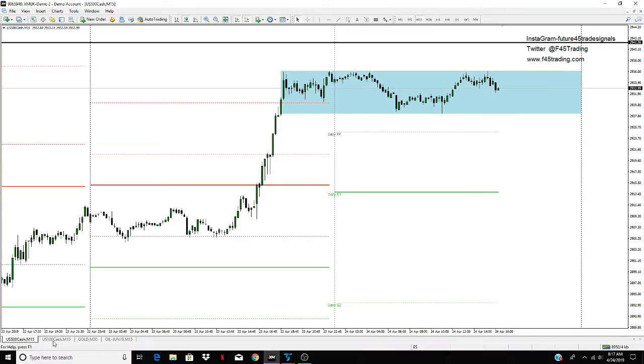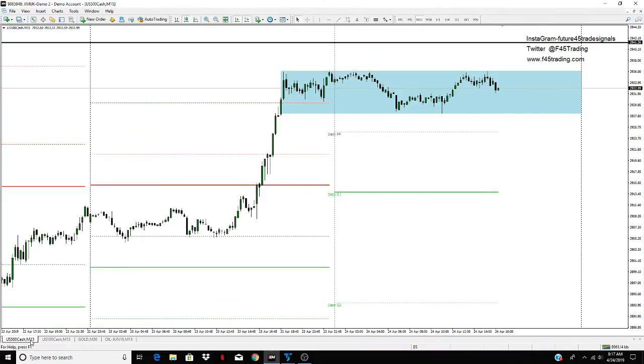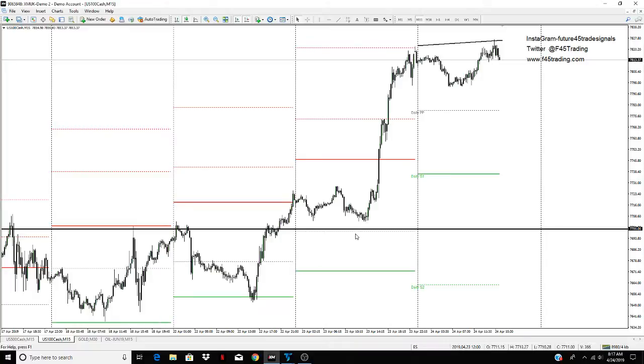A little bit of divergence, so keep an eye on that. We made higher highs on the Nasdaq and did not make them on the ES, so you want to be careful of that. That's a sign of possible bearishness. But I would be looking for it more on these swing lows for something like that to happen than on those highs right now. Let's see what Nasdaq's doing.